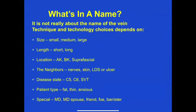How I go about choosing very much depends on what I find on the ultrasound and also on the patient themselves. Ultimately, I look at the size of the vein, the length, the location of the reflux, whether there is a superficial component of the truncal vein, what the neighbors for that vein are, the disease state, the patient type, and typically we do get much thinner patients than our Caucasian counterparts, and what the patient is in terms of society, and unfortunately that is part of the issue as well.